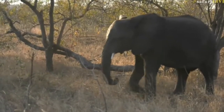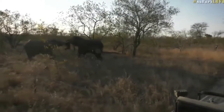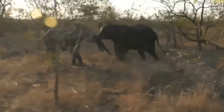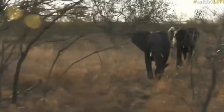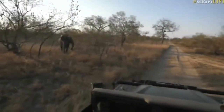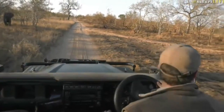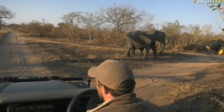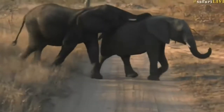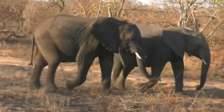So I'm going to go back quickly because the rest of the herd has crossed over and they're all just sitting quite close to us. Are you two now having a full game? Maybe they want to keep up with us. There we go. So boys will be boys, as they say.